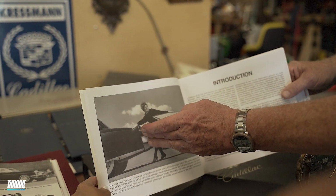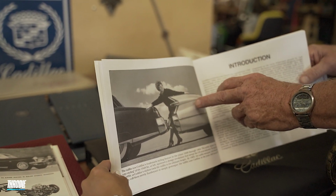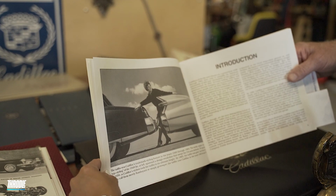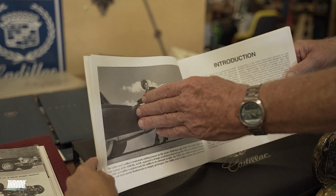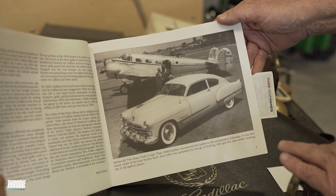Here we have the first year of the tail fin, 1948, and what many people call the most outrageous tail fin, the 1959 Cadillac. They grew from this, gradually becoming that. And this is what inspired the tail fin.